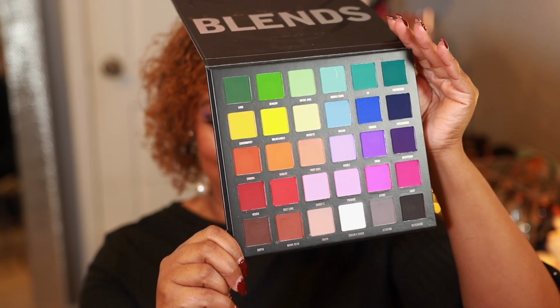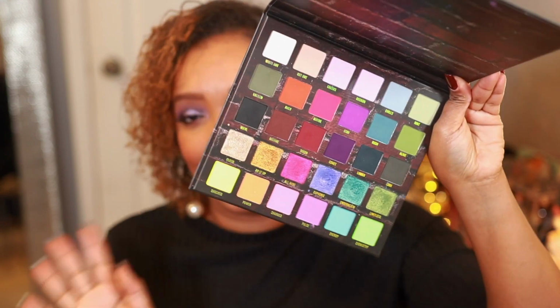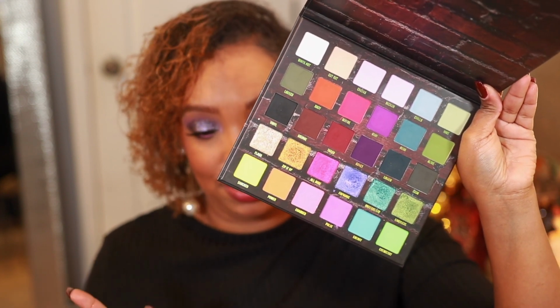This is gorgeous. It works so well. I've never had a rainbow palette in my collection until this one. This is this grungy sister called Surge. I definitely would repurchase this palette again. I love it so much. Like one of my favorite palettes of the year by far. I definitely will repurchase this.